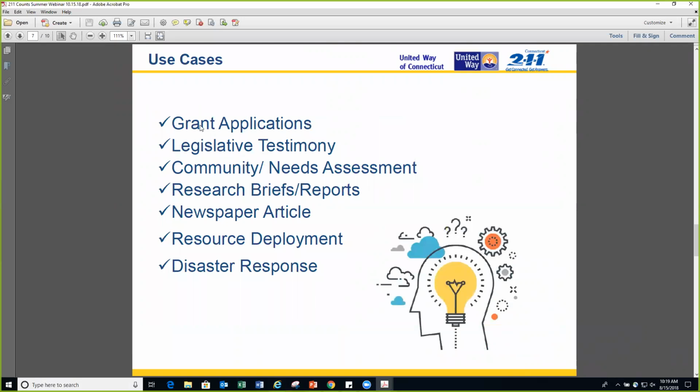reports. We get calls periodically from journalists who are writing news articles and are looking for some data to pepper their articles with. If you're looking for how you should deploy resources in your communities, or if you're interested in disaster response and how this data can inform decisions immediately.